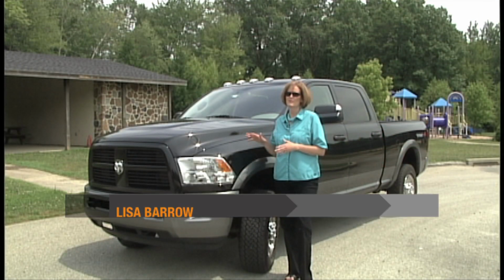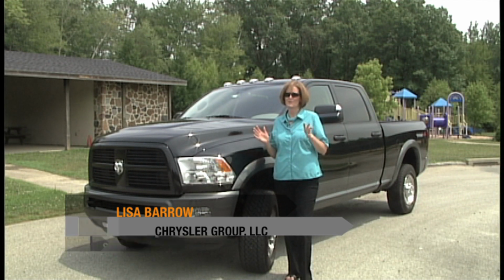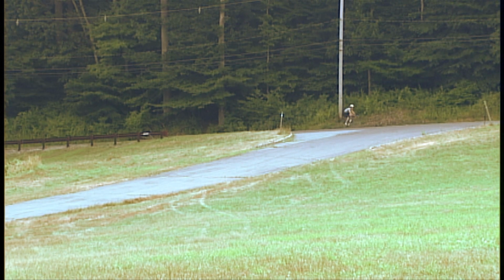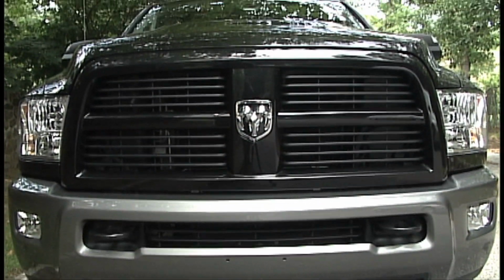50% of the owners of this vehicle would use it for work. 100% of the people that buy this truck would use it for fun and leisure. If your idea of fun includes heading with your friends to a remote mountain biking trail, rest assured that the Ram 2500 can get you there.